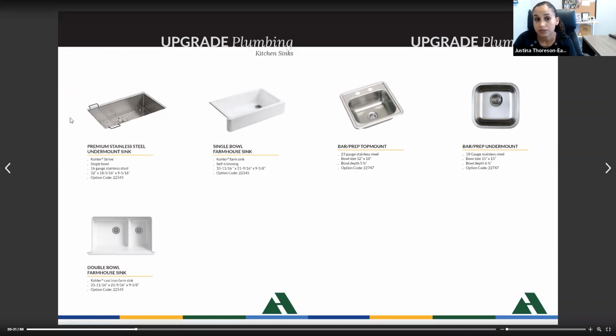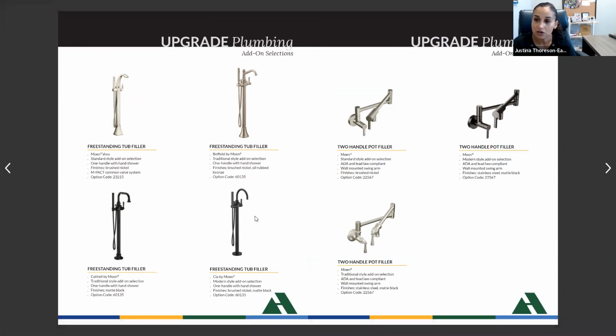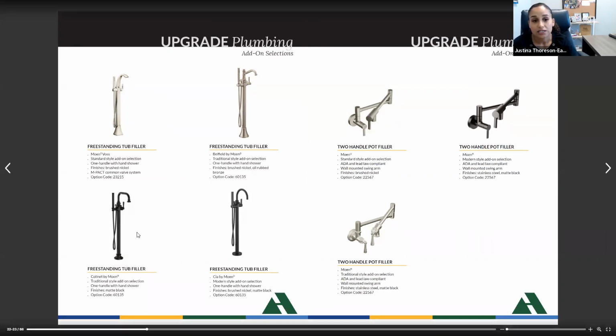This is going to be our premium stainless steel undermount sink upgrade. Yeah, 16 gauge steel. That's phenomenal. Such a good quality sink. You can add some prep sinks or bar sinks if you do a bar area in the home. And then we also have some tub fillers. One of the things that Adair now offers is a freestanding tub that comes in either an oval or a rectangular shape. They are very beautiful, and these are the fillers that are available for those.